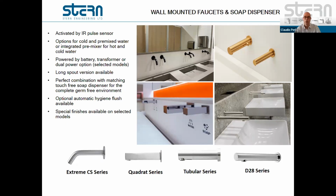As well as the deck-mounted, these products can also be supplied for cold, pre-mixed water or hot water. And also if you wish to adjust the temperature of the water to a certain temperature because you need to reach certain goals for LEED, etc., we can supply this product with a thermostatic mixing valve where you can preset the temperature to the desired temperature on site.